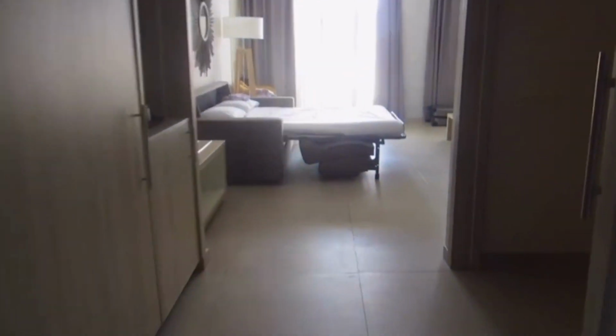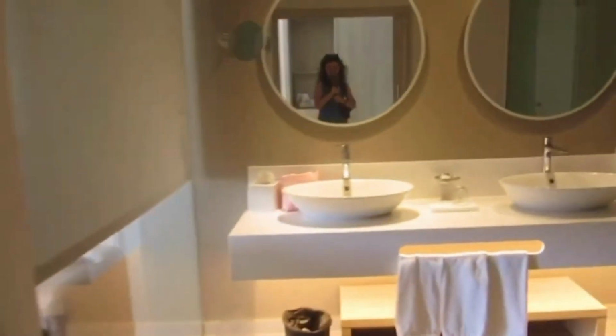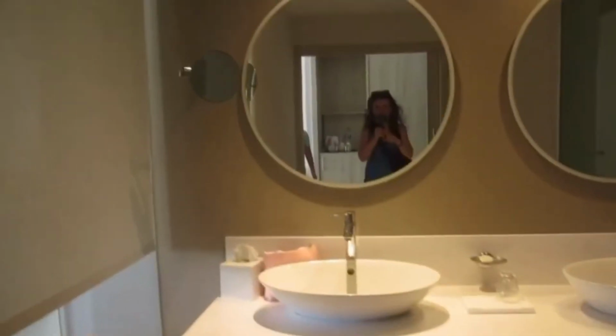Junior room. We're going to see inside this room. So this is my parents' hotel room at the Bahia Principe Hotel. Wow, what a big bathroom you've got. You've got two sinks and two mirrors. There's me, hi. And then there's a shower.